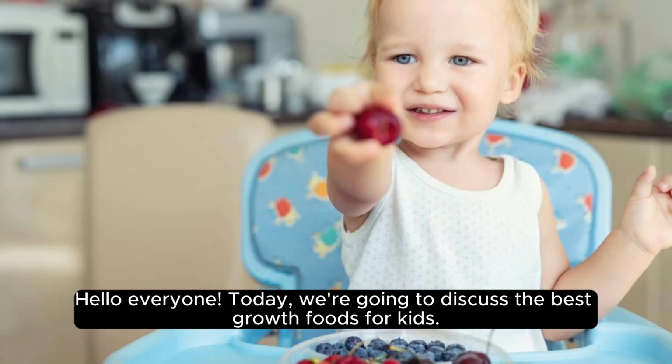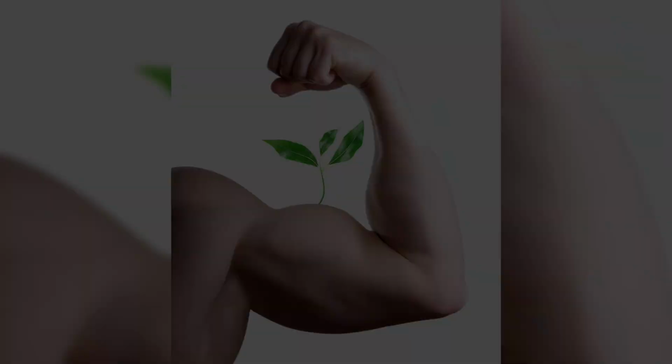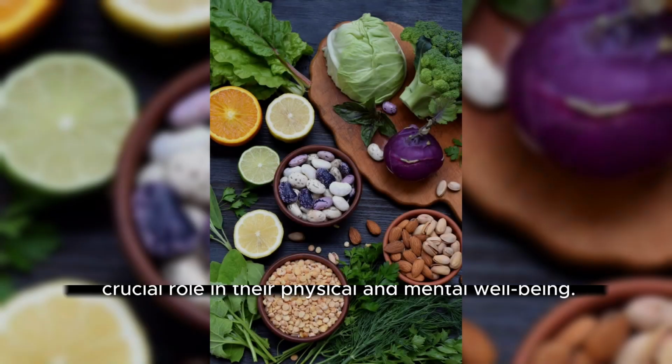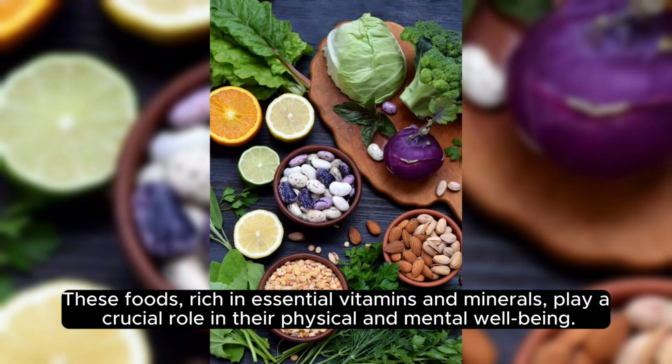Hello everyone. Today, we're going to discuss the best growth foods for kids. As they grow, their bodies require specific nutrients to develop and reach their full potential. These foods, rich in essential vitamins and minerals, play a crucial role in their physical and mental well-being.